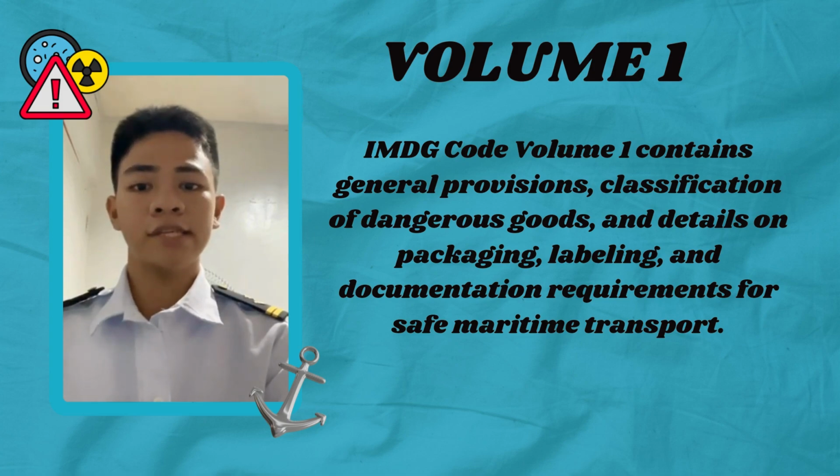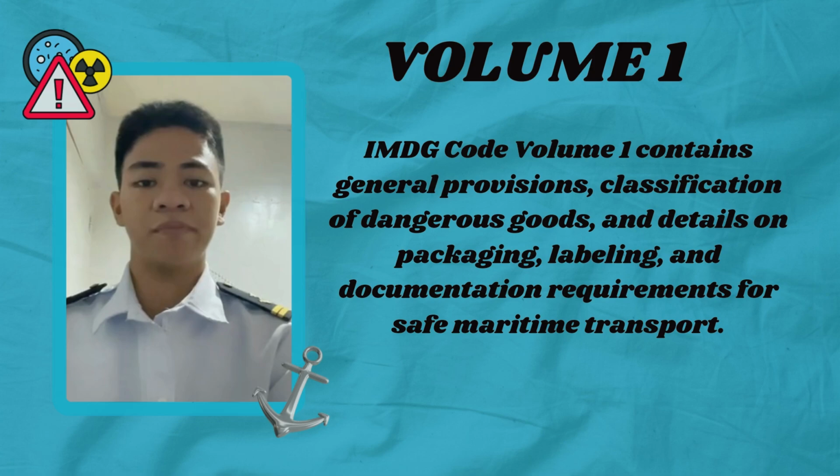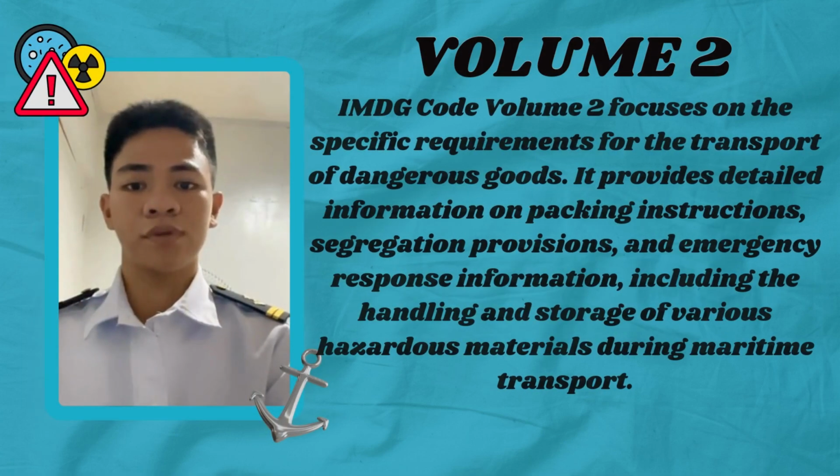Third, packaging and tank provisions. Guidelines on packaging materials and methods are outlined to ensure goods are packed safely for sea transport. Fourth, consignment procedures. Instructions, documentation, marking, labeling, and placarding requirements for dangerous goods are given to maintain consistency and transparency across international shipments.